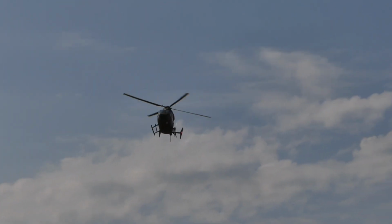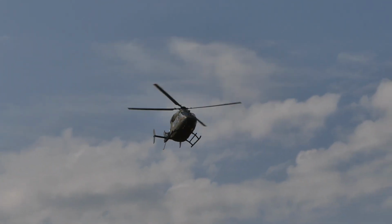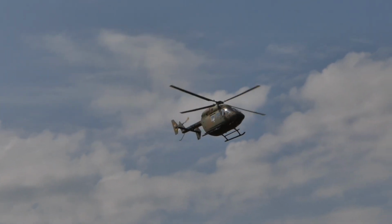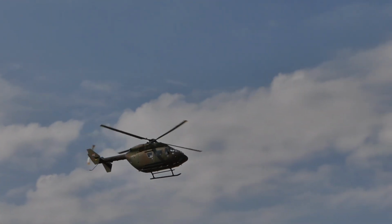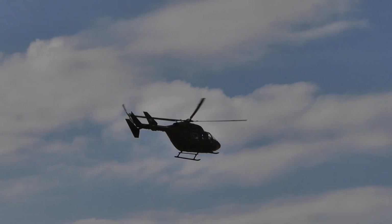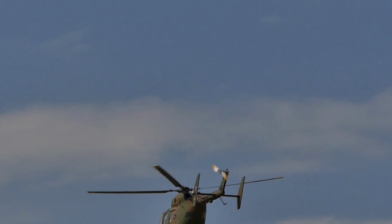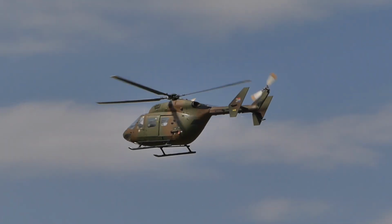The 500 foot: length of 13 meters, height of 3.85 meters, takeoff weight 3,350 kilograms, and a useful load of 1,605 kilograms.